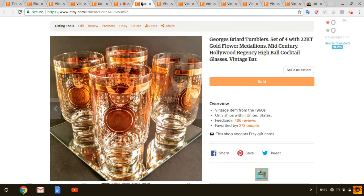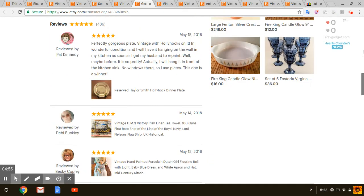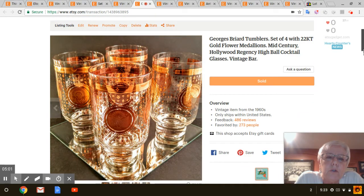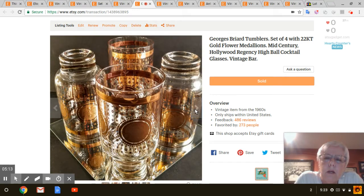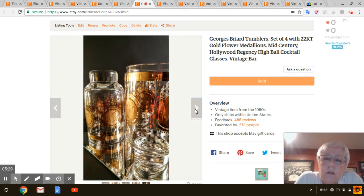And then next are these George, I'm not sure how to pronounce his name, it might be Jorge Briard hooded tumblers. I've had these a long time. I found these at Goodwill. I got them for 50 cents each because it was a half price color. And I think I had gotten 11 of them. But I looked and looked and could not find anything with this pattern. So I had no clue what the pattern name is.